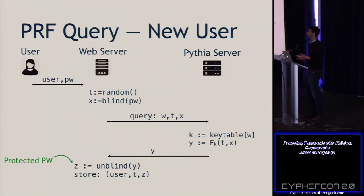And then when the user logs on again later, the web server runs essentially the same protocol. It produces some new value z prime. When z prime equals z, the web server knows this was the original password. And when it doesn't match, it just knows, no, that's not the right password. Okay, so that's enrolling a user and checking a password.